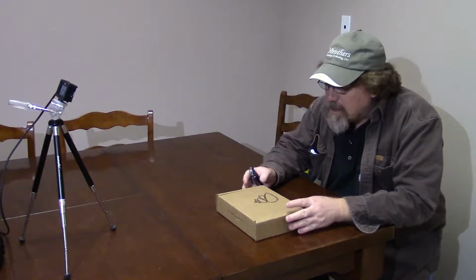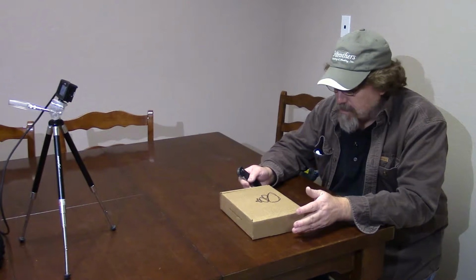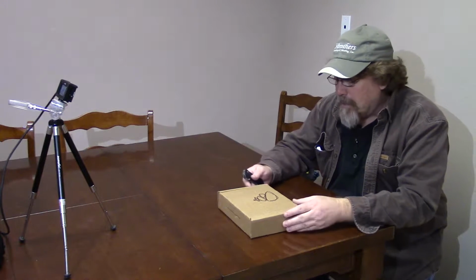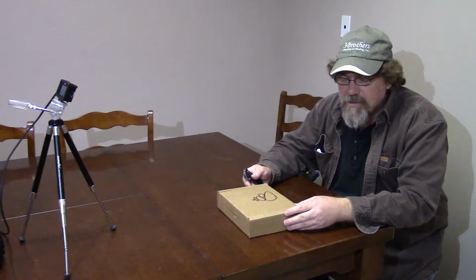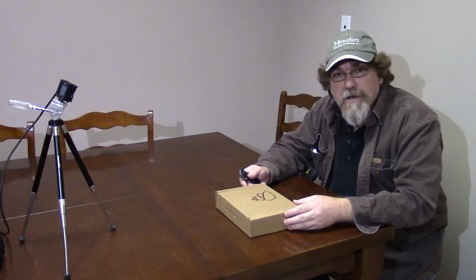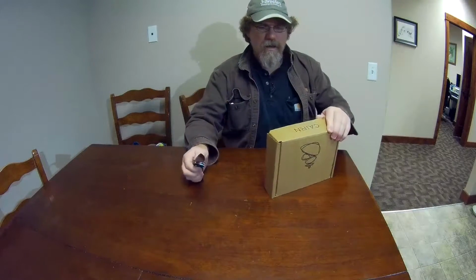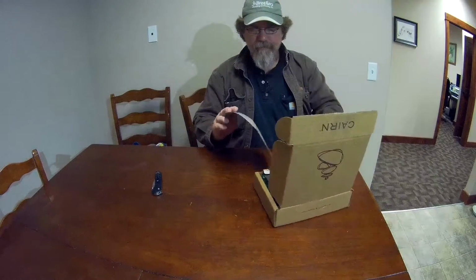This, I believe, is the December box. I looked at some YouTube videos of some of their previous boxes. This company apparently has been around for a while. I'd never heard of them before. And it appears to me that they cater to maybe ultralight hikers, and they have some pretty cool lightweight outdoor gear in some of these boxes. So let's see what's in here. All right.